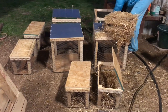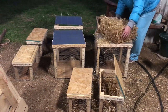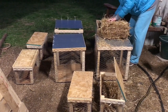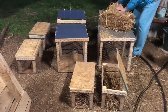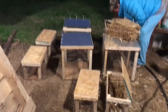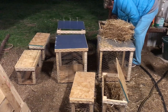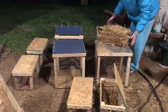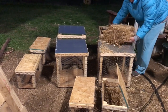Aren't these cages nice? So, Dad, do you want to tell them what the dimensions are? They're 18 by 18 on the big ones, and the small ones are 10 by 18. And then they're just wrapped around with chicken wire. He has drilled holes in the top that we are going to zip tie down whenever we get the chickens ready in the morning.